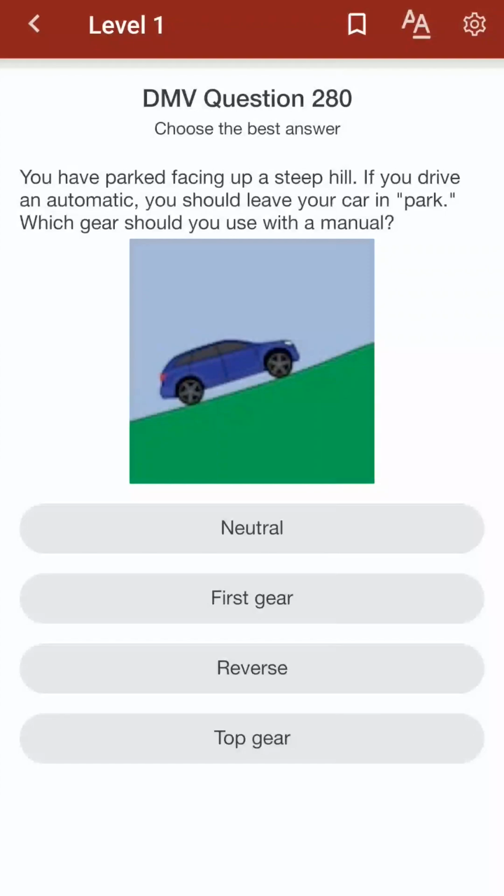Question 280. You have parked facing up a steep hill. If you drive an automatic, you should leave your car in park. Which gear should you use with a manual? Answers. A. Neutral. B. First gear. C. Reverse. D. Top gear. The correct answer is B.